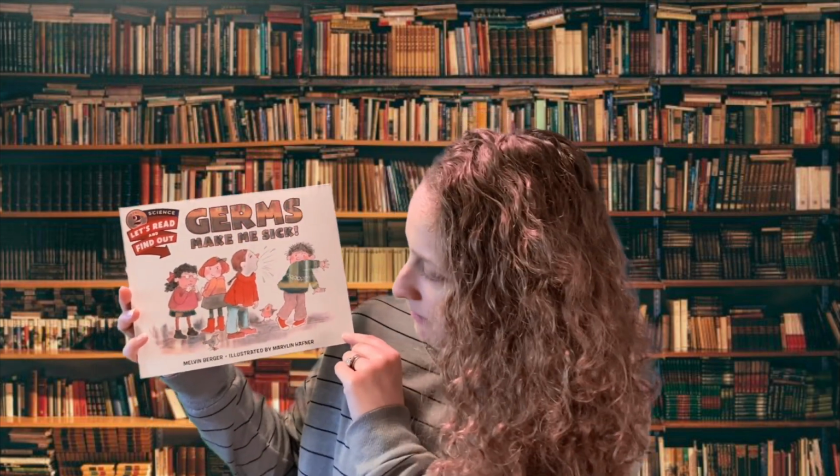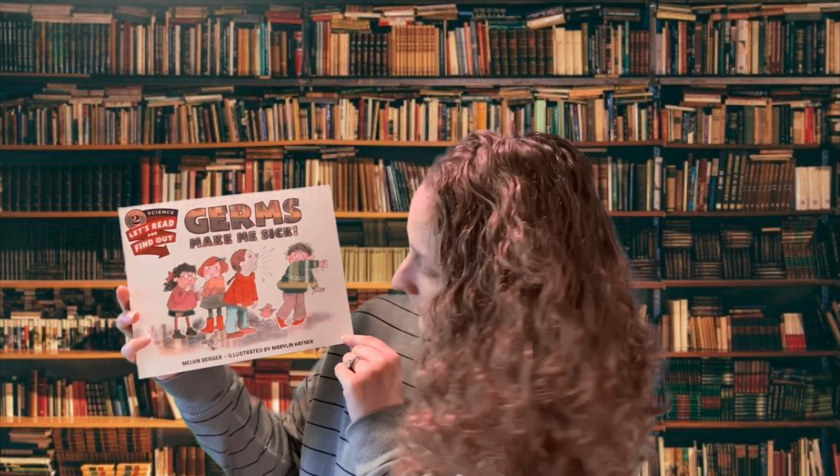Today we are going to be reading a book called Germs Make Me Sick by Melvin Berger and illustrated by Marilyn Hafner. But of course, before we get started, I have a few questions for you. My first question is, just by looking at the cover on this book, what do we learn from the title? Remember, just shout it out at home. Yeah, that germs can make us sick, right?